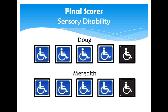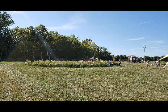So sensory-wise, I would call it a 4. Yeah, I'll go with a 4 also. That sounds like a good number. For medical concerns, there are easy exits. As we said, you're not looking for the exit in this maze. You're looking for mailboxes. So if you need to quickly escape from the maze, it's easy to do.